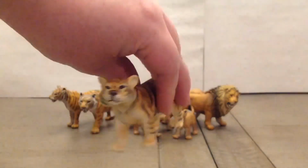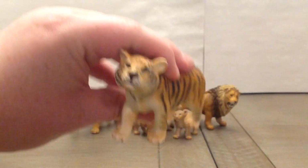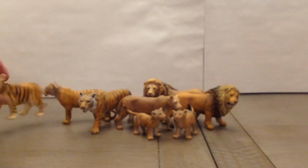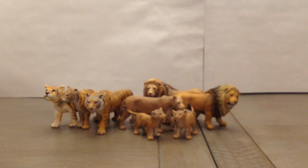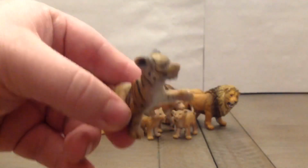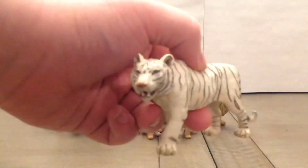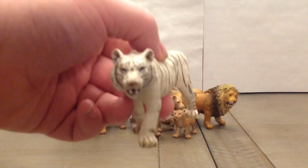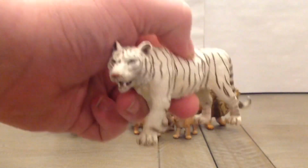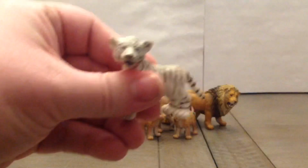I have a Blip Toys tiger. Not sure what kind of tiger this is, but it looks really weird. And then I have a version of a baby tiger that's orange. I also have the same male tiger, but in a white version, making it a white tiger. And then I have a baby version of that as well.